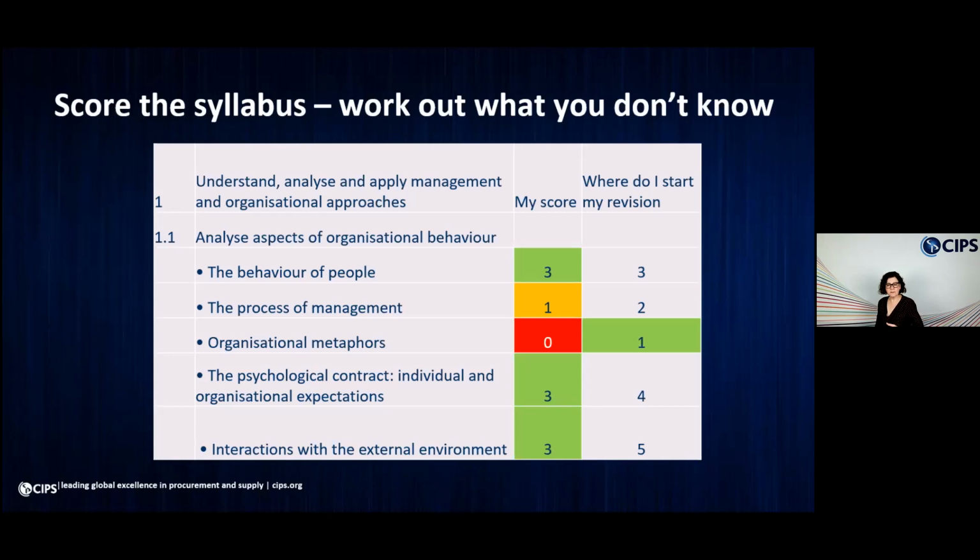The process of management is scored 1. Well, this means that I know a little bit about it, but I certainly need to do some revision. And here in this example, the organizational metaphors are scored 0. This means I really don't know anything about this topic area at all. The other areas I've also scored 3 in this example.